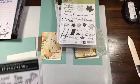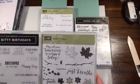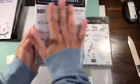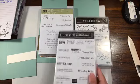So what I'm going to do is we're going to do one of them with Life is Good with a Friend Like You for sure. Happy Birthday, and maybe we'll do one with a smaller sentiment so we can figure out how to set it on there. Kind of how to adjust it in. So these will be our three stamp sets.